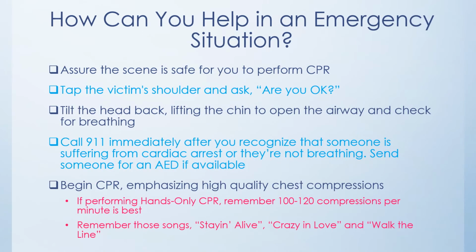So what can you do to help in the event that an emergency situation occurs where CPR might be needed? Well, the first thing you want to do is assess the scene around you. You want to ensure the safety of not only the person who has a potential cardiac arrest, but your safety as well, because you don't want two people to need help. Then you're going to tap the victim's shoulder and ask them, "Are you okay?" To assess their airway and open it up a little bit, you want to tilt their head back by lifting the chin. If you know that they're not breathing, you're going to call 911 immediately. And if someone else is available, send them for an AED, and you're going to begin CPR.